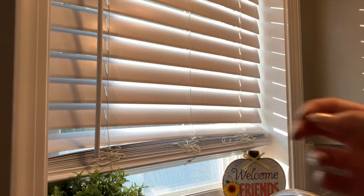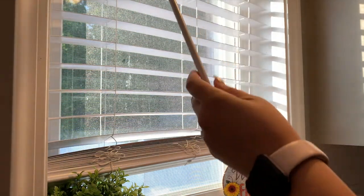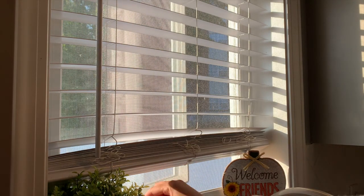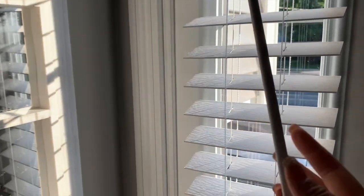So now that Leia is out of the house, I have about an hour to myself to get ready and get the house done. So what I like to do is go ahead and open up all of the blinds in the house just to give myself that nice bright sunshine, the sun shining in. It gives me such a fresh start to my day.